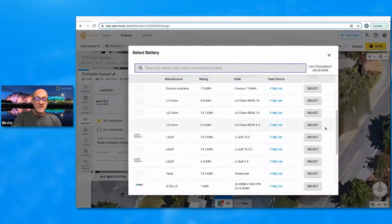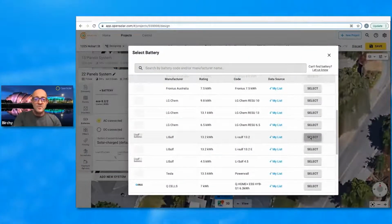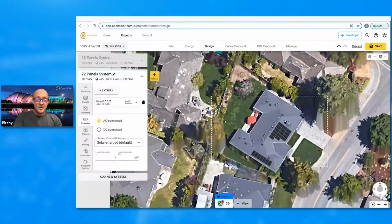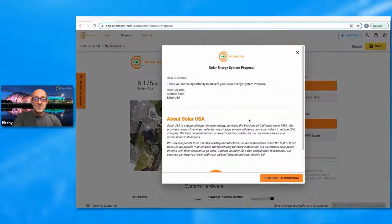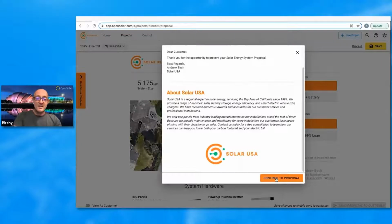We've got a huge database, 25,000 products you can pick from. These are dummy products we're using tonight for the demo, for the exhibit and the technology, but just to show how easy it is. And that's it. So you're done. You're now able to send a proposal directly to that customer.